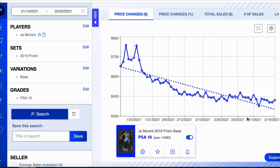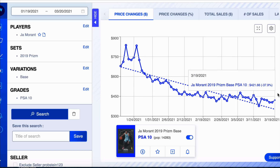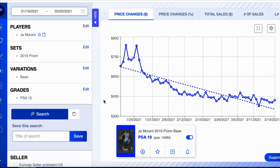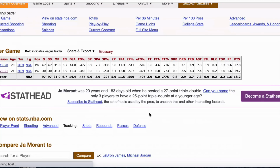I mean, it's not going down crazy. Over here, it's 440, a month ago. And here it is at 420 a month later. It's pretty flat. And where are the Grizz in playoff contention? They're in a playing spot. Ja, honestly, has been a little disappointing. Let's pull him up real quick. Pull up his stats. Let's take a look.